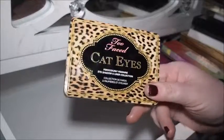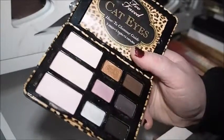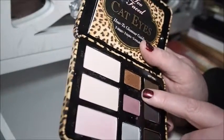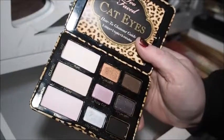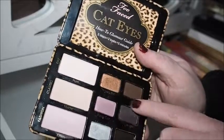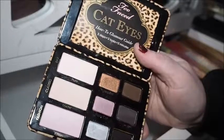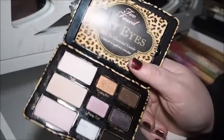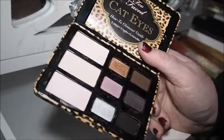Then we've got the Too Faced Cat Eyes. The only shade, I've got to admit, the only shade I'm wearing is this Tiger Eyes shade, and I just feel like somebody could get more use out of it. So I'm going to try these shades here, and if I don't like it, which it's not giving me much inspiration, I'll be honest with you guys, I'm going to pass it on.